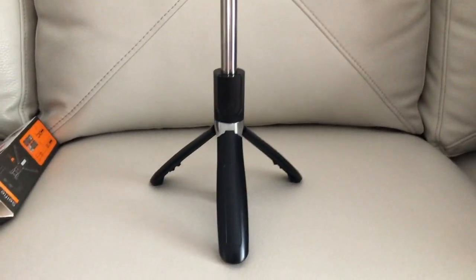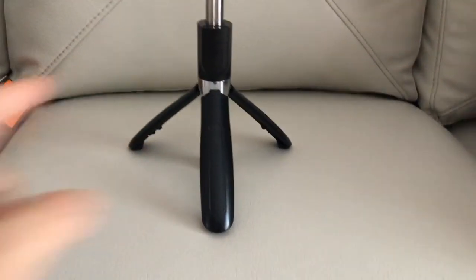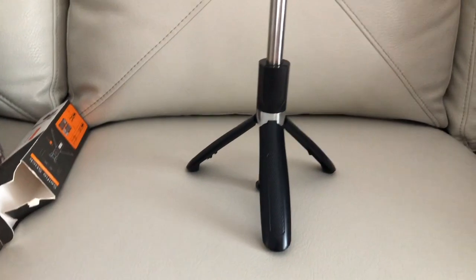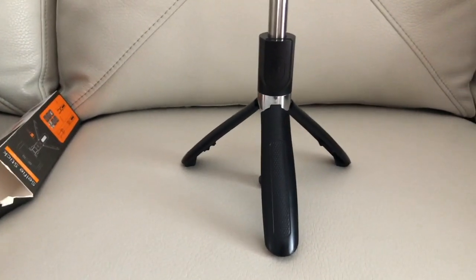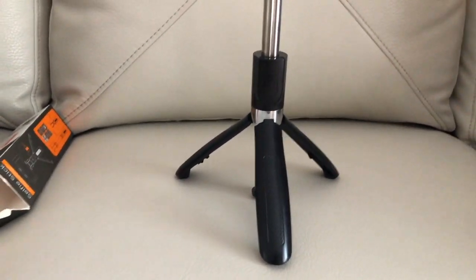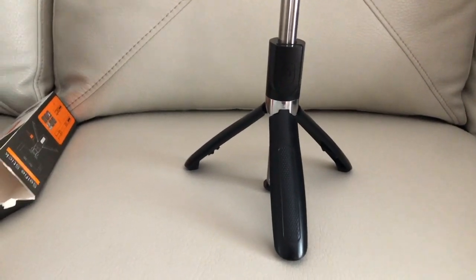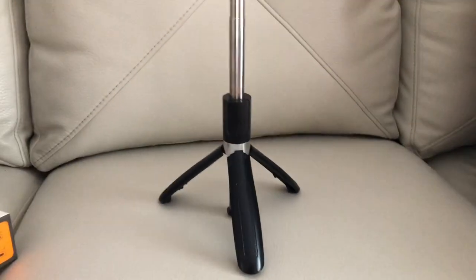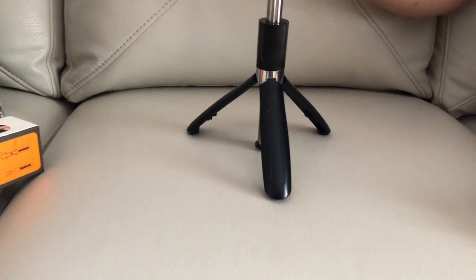My opinion, my review of the remote: it's nice that you can store it right on the product, but I'm not very impressed that it's very small, right? Because you can easily lose the remote once you remove it.